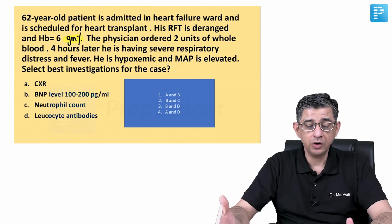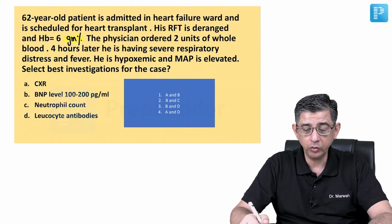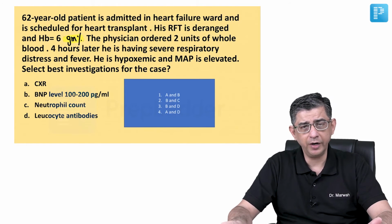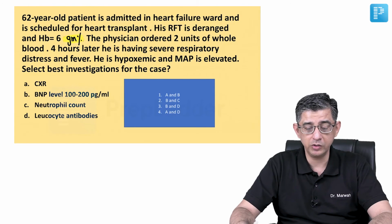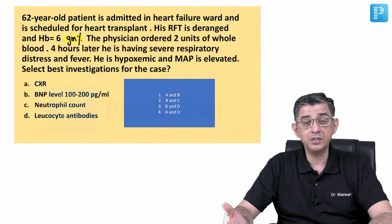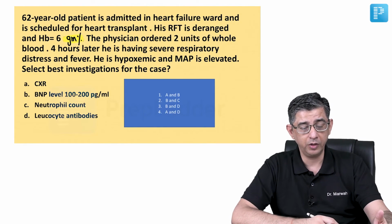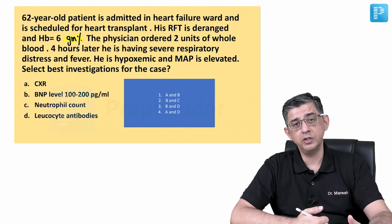Coming to the next question, he's talking about a 62-year-old patient who's admitted in a heart failure ward and is scheduled for a heart transplantation. His kidney function test is also deranged, primarily cardiorenal syndrome, because ultimately if the heart will fail, the perfusion of the kidneys will also be affected. Hemoglobin is only 6 gram%, which can be explained with the cardiorenal component, that if it's going to be, let me say, ischemic cardiomyopathy, then the perfusion of the kidneys would also be affected.